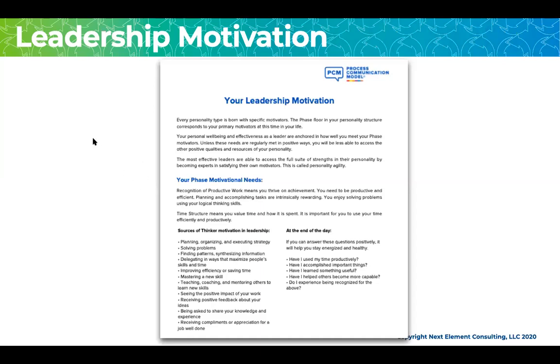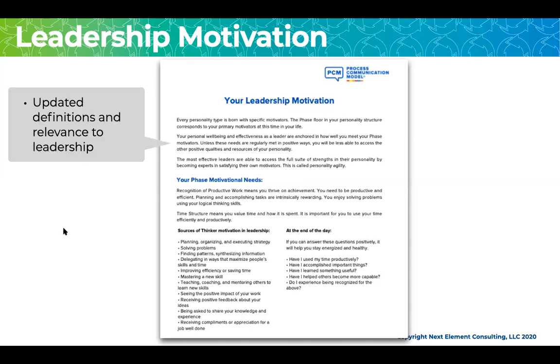I'm really excited about this one, leadership motivation. And this we updated the definition of motivation, made it relevant to leadership again, and over and over focus on the number one goal every single day, which is to get your phase needs met in a healthy way. That's goal number one. And it kind of is the key to unlocking everything: staying healthy, agility in your condo, staying out of distress, all of that stuff. And then we expanded the list of suggestions and made them really practical.